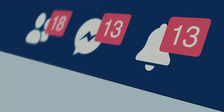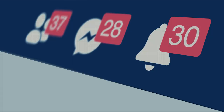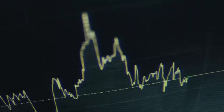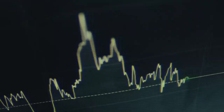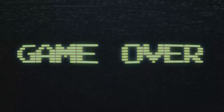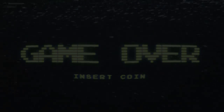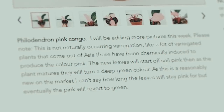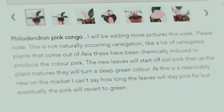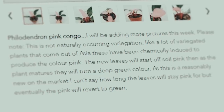Once more and more people on the internet became fully aware of this, and did what the internet does best, the scam received actually quite a bit of coverage. And as a result, we saw prices of these plants dropping to nearly nothing. Cost prices plummeted from around $20 to around $4 in no time at all. In turn, we saw less and less being sold, and the ones that were being sold had a disclaimer on the listing, urging buyers that the pink effect was temporary and would only last a few months.